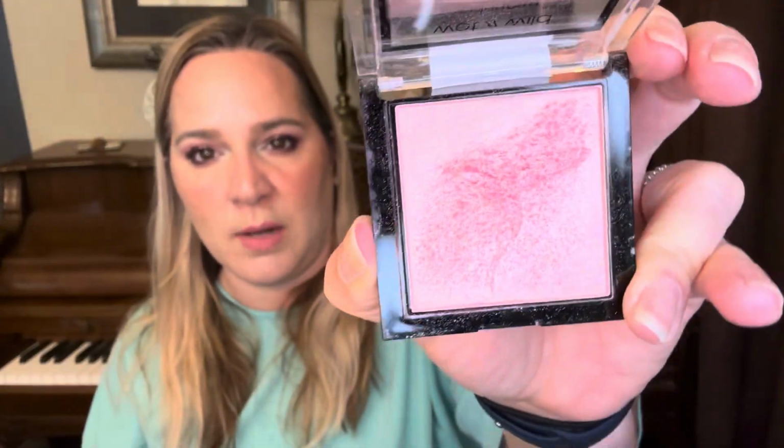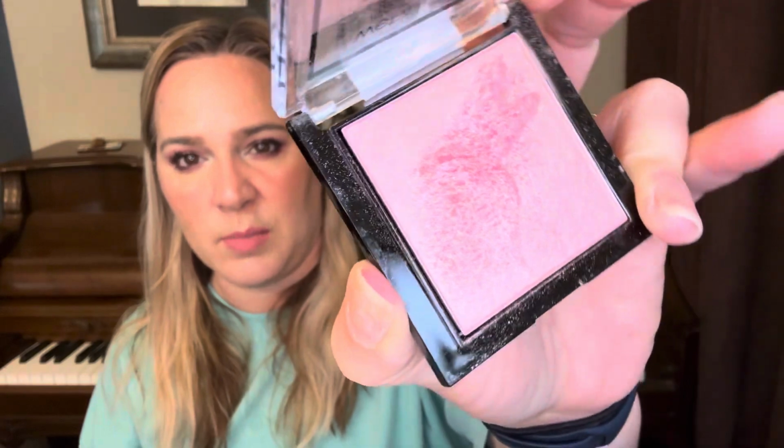Next is my Don't Flutter Yourself highlighter blush from Wet n Wild. This is in here for Rania. And my goal is to have the hummingbird disappear. It's still there. I've been focusing in on the same highlighter all month long.